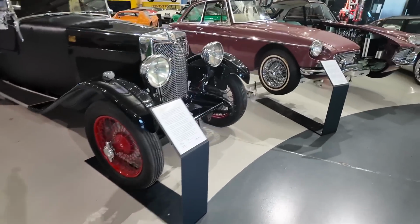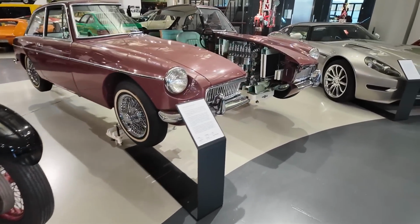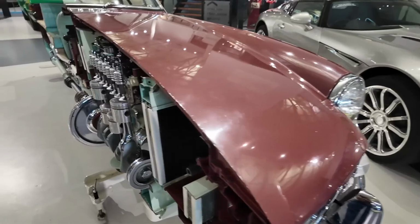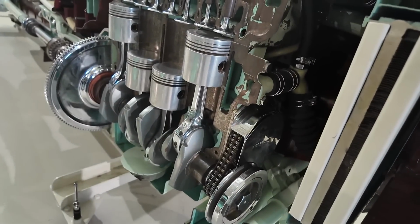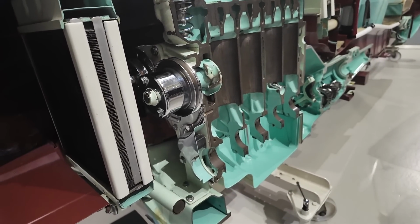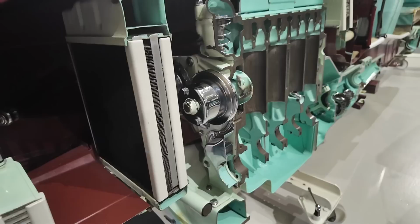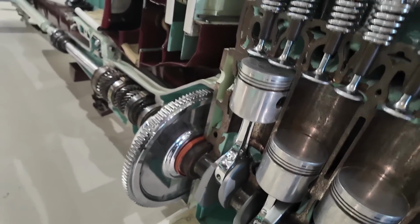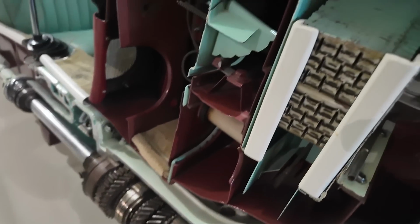MG12 midget. This one here, they decided to cut it in half. Would you look at that? I guess you can walk right down through the center there. Look at that. One side of the engine, the other side of the engine. That took some talent to cut that thing in half like that. I guess we're allowed to walk down through the center of it.